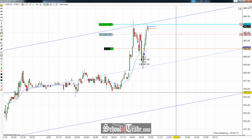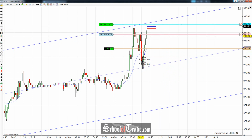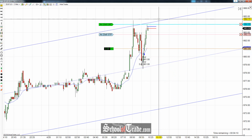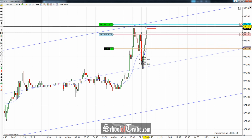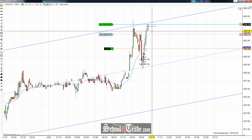Sometimes dojis get the one tick break and then the push in the other direction, but I really don't want to see a doji appear. That's confusion, which is all a doji is, but it's confusion where you expect to see it, right at the channel highs. So I don't want to see this reverse back on us. So we've got our stop moved up to 982 3/4. Target's still at 984. We're not seeing it come back.